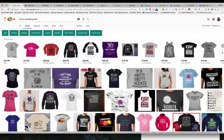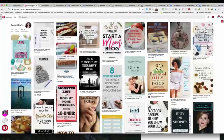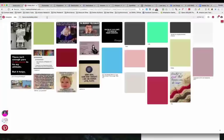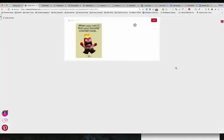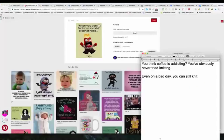And another way that you can get ideas is to go into Pinterest. For here, I'm going to say funny crocheting jokes. And let's see if we can find some ideas. Okay, here's one. When you can't find your favorite crochet hook. I could see the worst is when you can't find your knitting needles. And then when you can't find your basketball, when you can't find your sneakers, whatever.